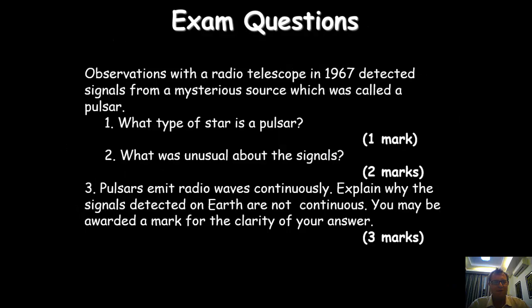So, exam type questions. Observations with a radio telescope in 1967 detected signals from a mysterious source which was called a pulsar. What type of star is a pulsar? What was unusual about the signals? And pulsars emit radio waves continuously. Explain why the signals detected on Earth are not continuous. You may be awarded a mark for clarity of your answer.